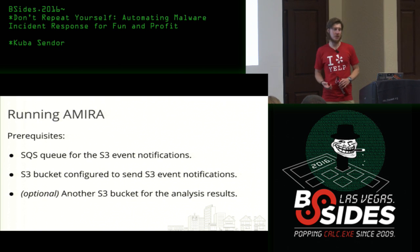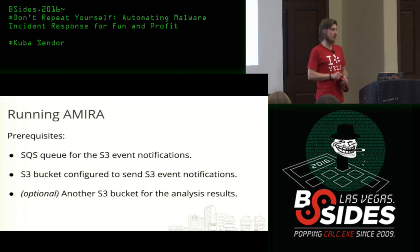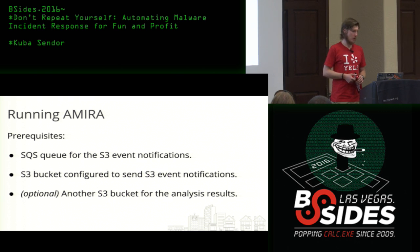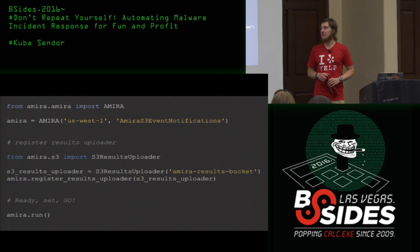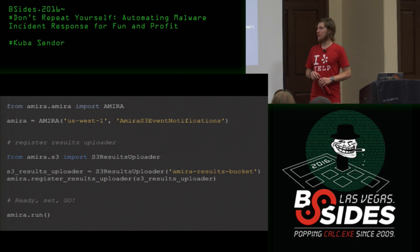Amira doesn't require too much configuration to run. Basically, all you need to do is figure out this S3 event notifications setup on your own. It is well documented in the AWS documentation, so it's not really something difficult. And then to run it, you basically need to specify the SQS queue name and the AWS region where the queue was configured. There is also a possibility to specify a results uploader.